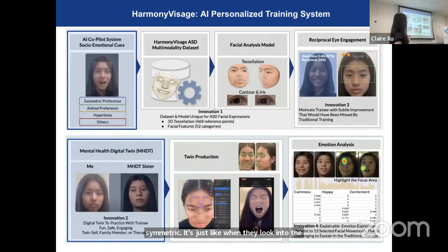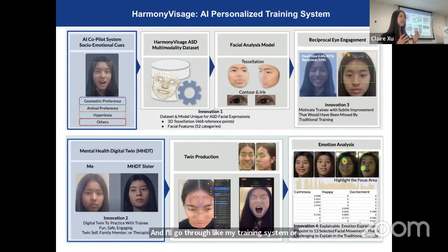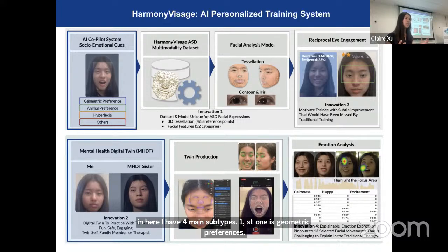And I'll go through my training system, the workflow of it. First, I recruited 54 participants for an 8-week training, where 46 of them finished the 8 weeks of the training, which is pretty impressive. When I first recruited them, I tested which subtype they prefer, and I have 4 main subtypes. First is geometric preferences, which is children with ASD preferring different geometric shapes, like triangles or squares or other shapes.